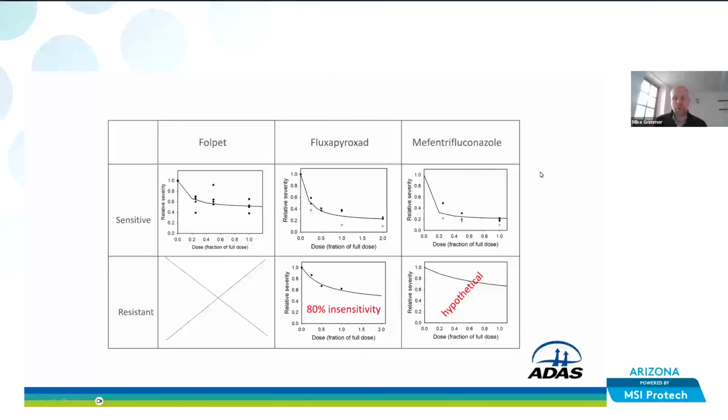Okay, so an important component of the modelling work are dose response curves for the different fungicides in our treatment programs. And here you can see the different fungicides we looked at earlier. So there's folpet, a multi-site fungicide, and then the two single-site fungicides, fluxapyroxad, the SDHI, and then mefentrifluconazole, the azole.